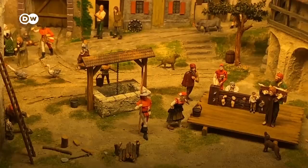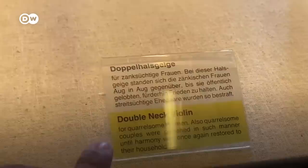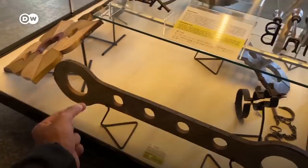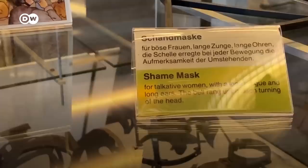In those ages, if the husband and wife had some argument, they would use this device to resolve the argument. It's called a double neck violin. So basically, they put the head of husband and wife in these circles, facing eye to eye with each other, and they would stay there until they could resolve their argument, find a solution. These are the shame masks. Oh wow, this is for talkative women with a long tongue.